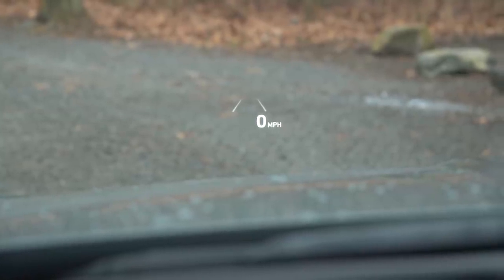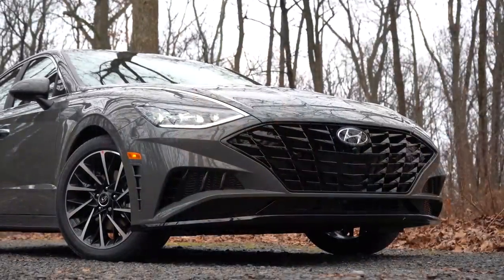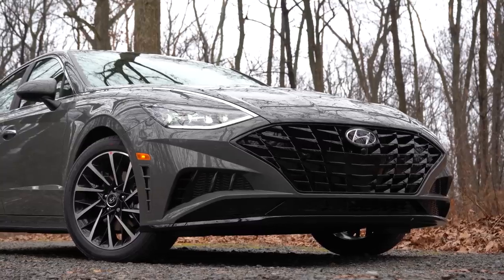So that is pretty darn cool as well, in my opinion. But that about rounds out the performance segment of this review, you guys. Let's now go ahead and take a look at the exterior of this beautiful 2021 Hyundai Sonata.